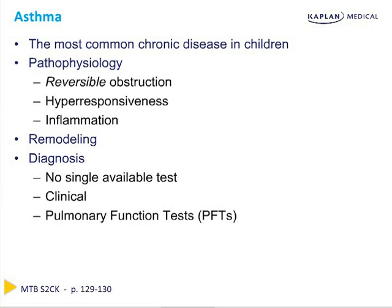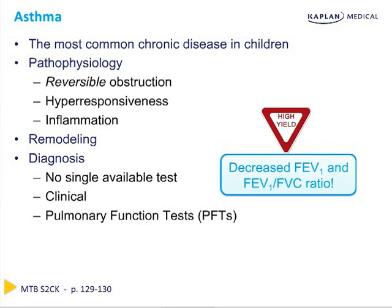And both of those can be low in children or can even be low in adults. So if PFTs aren't helpful, there's other things you can use. But in the case in which you do see PFTs, you should look for decreased FEV1 and a decreased FEV1 over FVC ratio. Those are the signs you see on PFTs in an asthma patient while they're having asthmatic problems.